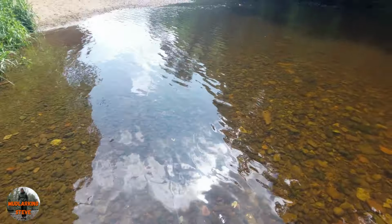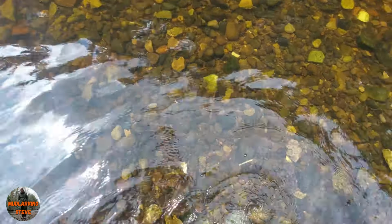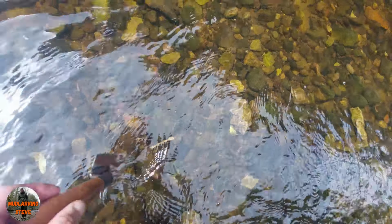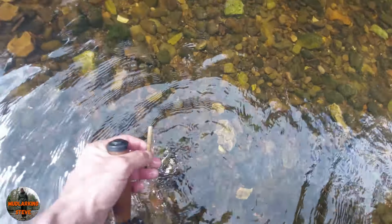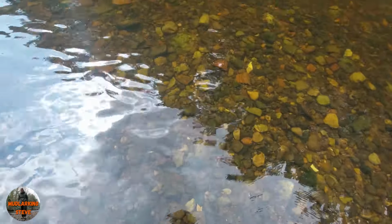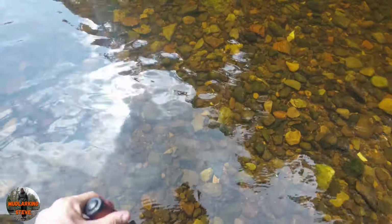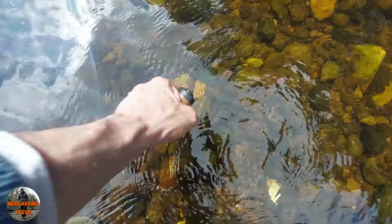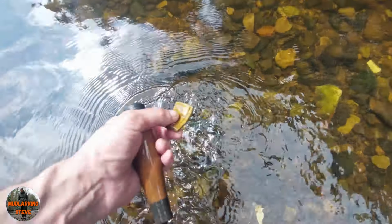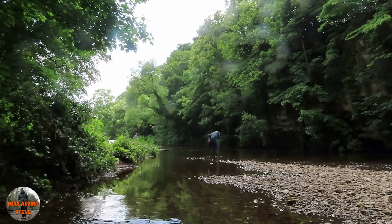I was going to bring the metal detector, but I forgot. What's this here? Is that a pipe stem as well? Oh, beautiful pipe stem. Look at that. That's a nice one. Fantastic. Oh, I can see some nice bits here, guys. Oh, yes, yes, yes. Right. So you've got that lovely piece of a handle. I'll take that.